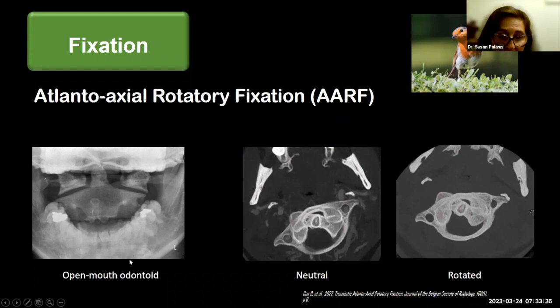On the open mouth odontoid view, we'll see this asymmetry of the dens relative to the lateral masses of C1. Now, if we have a child less than 4 years old, we probably should not be wasting time trying to get an open mouth odontoid view. The bones are not well ossified. We're going to see a lot of lucencies just because of immaturity. And these young children tend to not be cooperative. So not a very helpful view in these young infants.